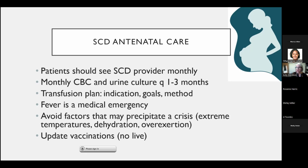We want to be mindful that patients are at increased risk for pain crisis, and so we should avoid anything that could precipitate a pain crisis when possible. That includes extreme temperatures, dehydration, overexertion. We tell all of our patients, pregnant or not, that fever is a medical emergency. They're at increased risk for infection, so that should be taken very seriously. And then again, updating vaccinations.